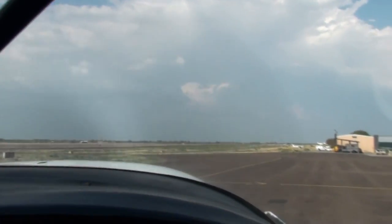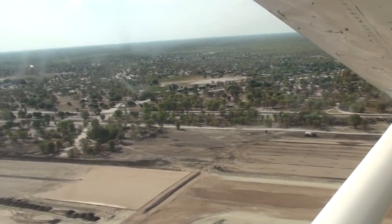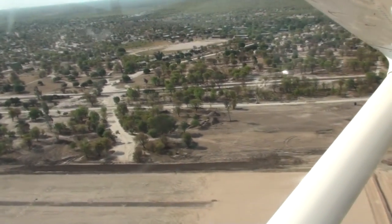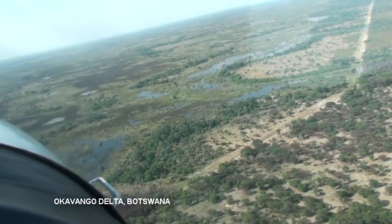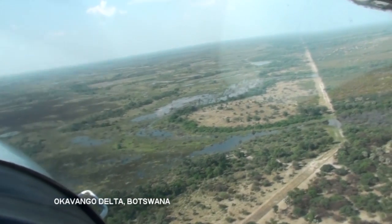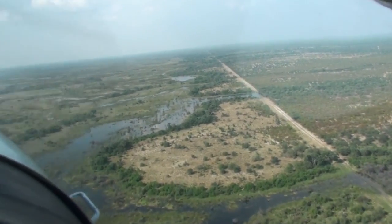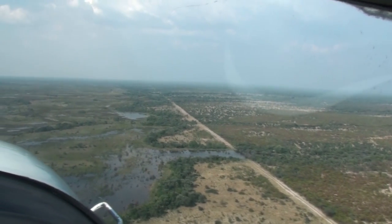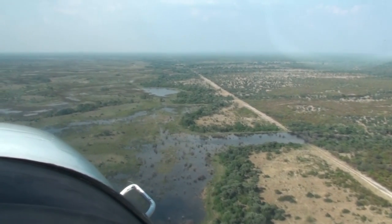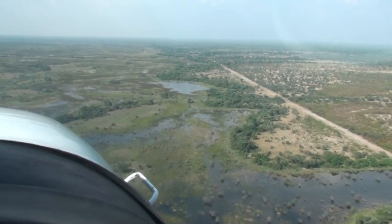When trying to capture the Okavango Delta in Botswana, we felt that to show the true size of this natural wonder, we would need to take a flight over the delta. The Okavango Delta is an inland delta formed from rain that falls in the mountains of Angola to the north. When the delta reaches full flood, it covers an area the size of Wales. This attracts a wide range of animals to the lush vegetation that now grows in the abundance of water.